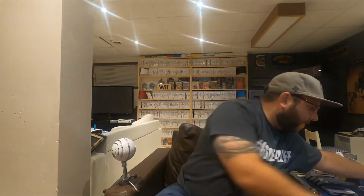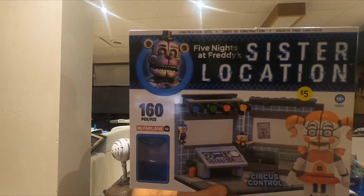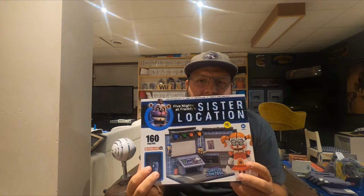The same garage sale had this, the Five Nights at Freddy's sister location, and this one was opened. I could tell because it was actually missing the piece here. So I think I talked them down to $4, and I went home and I opened it up, and cue the horn. It was unfortunately missing a lot of pieces. So I'm just going to give it to the kids, let them play with it.